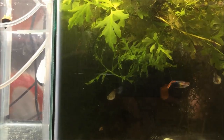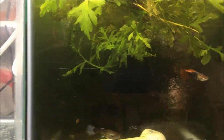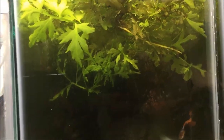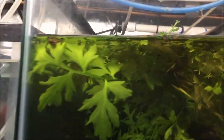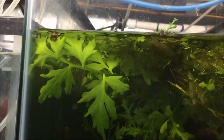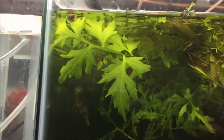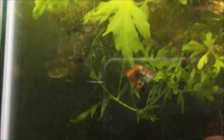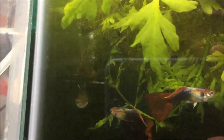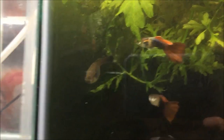I did have an ammonia spike in the tank that they were in, and I lost half of them. I think there's 4 males and 4 females. There are fry in here, hiding up in this water wisteria, but they really haven't bred like I've wanted them to. They're pretty nice looking guppies, they have that nice long dorsal, big fan tail. Even the females have some color to them, so we'll see what happens.